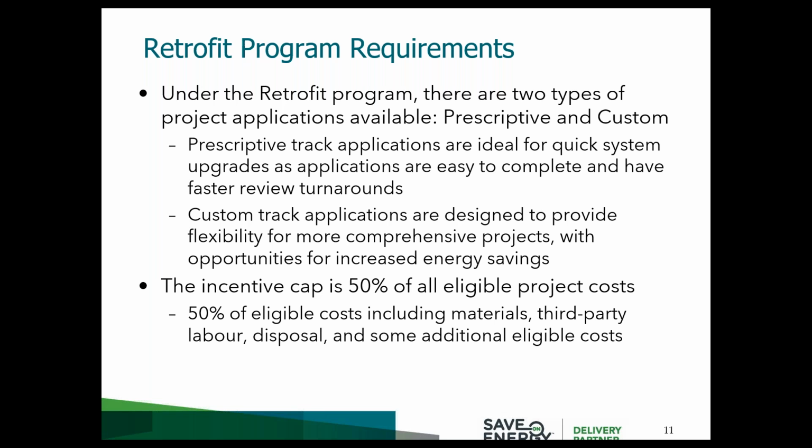The primary distinction between prescriptive and custom tracks is that more costs are deemed eligible under the custom track. This could include expenses like the preparation of measurement and verification plans, metering and measurement equipment or services, design and engineering, etc. If you're uncertain about whether or not a cost is eligible, please reach out and we'll be happy to help.